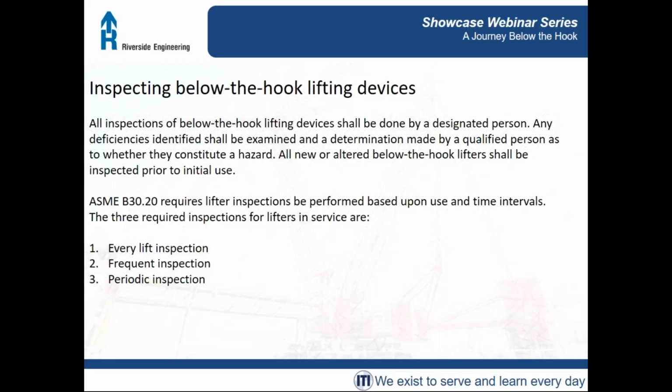As I mentioned earlier, I think inspecting the below-the-hook lifting device is probably the most important thing you can do. All inspections of below-the-hook lifting devices shall be done by a designated person. Any deficiencies identified shall be examined, and a determination made by a qualified person whether those deficiencies constitute a hazard. All new or altered below-the-hook lifters shall be inspected prior to initial use.